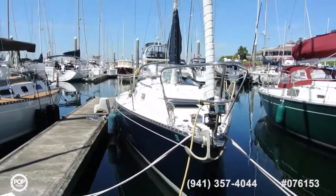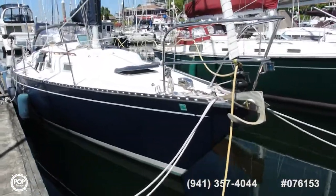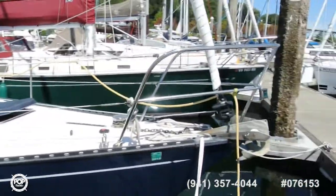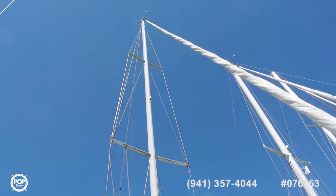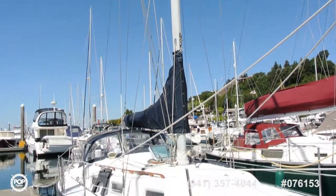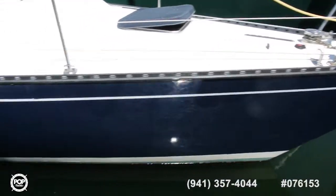So then we go around. I have the spinnaker pole off just so we have more room to walk around when we're cruising, but it's fully equipped for spinnaker sailing too. And that mast is approximately, what is it? I think it's about 52 feet high. Relatively new canvas on it for the sail cover.